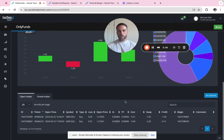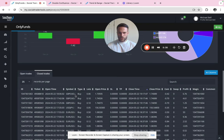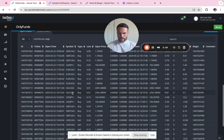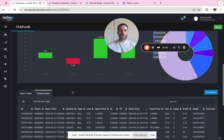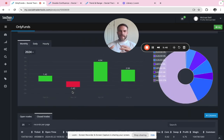Now, my best performing set file, which I will show you, was this gold set file. I think it was the buyers on the gold set file. Basically, over the past couple of months, we've seen gold move quite a lot.